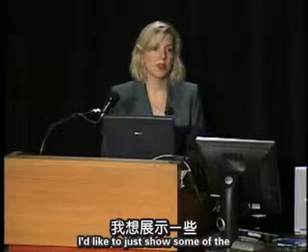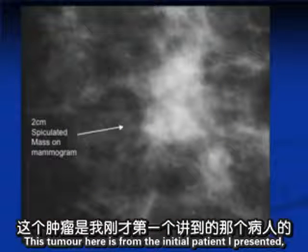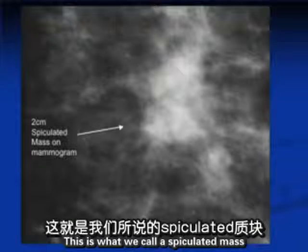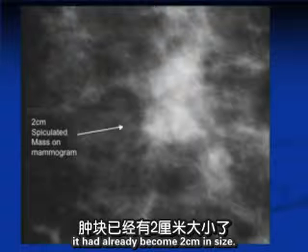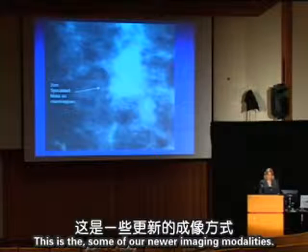I'd like to just show some of the imaging studies that I've discussed. This tumor here is from the initial patient I presented who came in with a more advanced breast cancer, a 2-centimeter mass that was picked up on mammography. This is what we call a spiculated mass and what we often see on our standard mammograms. Before this was picked up, it had already become 2 centimeters in size. And you can see the abnormal features with normal breast tissue surrounding the tumor.